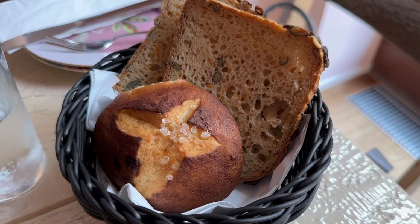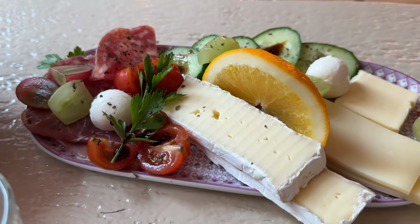It was really good food, by the way. It was like an avocado toast. I did have dairy on it. It had cream cheese, but really good. I actually really liked Brandon's. He had like a meat and cheese charcuterie plate with bread.